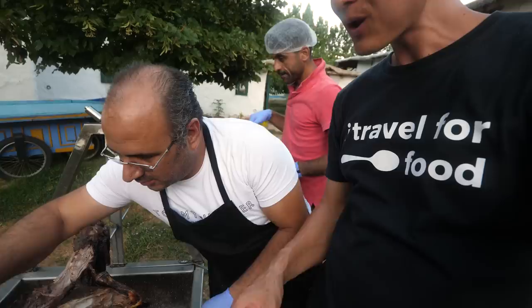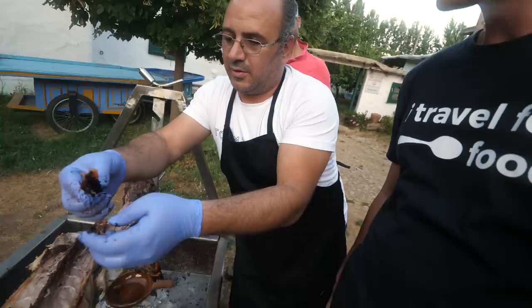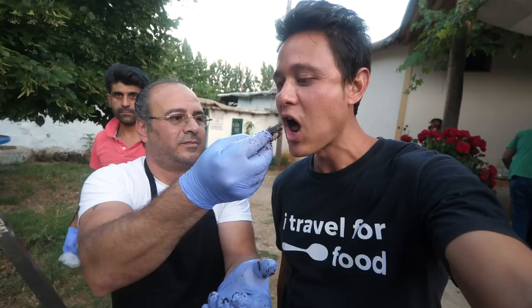I have to say, him piecing out the lamb, knowing exactly the parts. He is a genius how he does this. Oh man, that's some of the skin. That's like layer upon layer of caramelized yogurt and lamb fat. Oh wow. That's some of the greatest flavor I've ever had in my mouth.